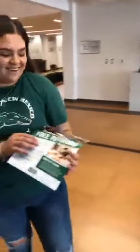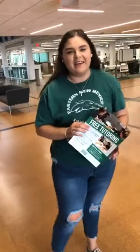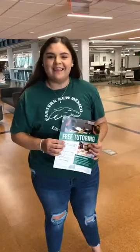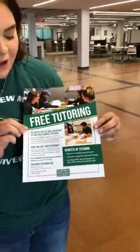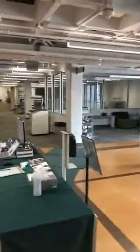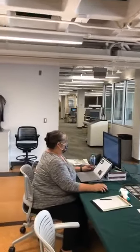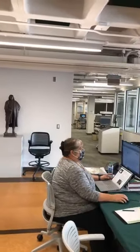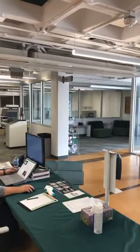We also have free tutoring here located in the GSSC. There's multiple tutors for any class. Like Betsy always says, you shouldn't be failing a class because tutoring is free. So here's her little flyer with all the information needed. And then also to the left, we have a computer lab. So if you are a student here on campus and you don't have access to a computer, the GSSC has those available to you. And we also have our veterans lounge right there as well for our veteran students.